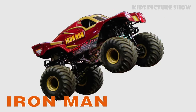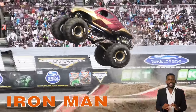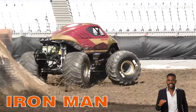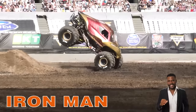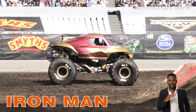Iron Man. Marvel's Iron Man uses the superior strength of his impenetrable armor to gain an advantage over his enemies, regardless of the nature of the battle. This ability will serve Iron Man well at any level of Monster Jam competition when the superhero and fan favorite returns in 2023.